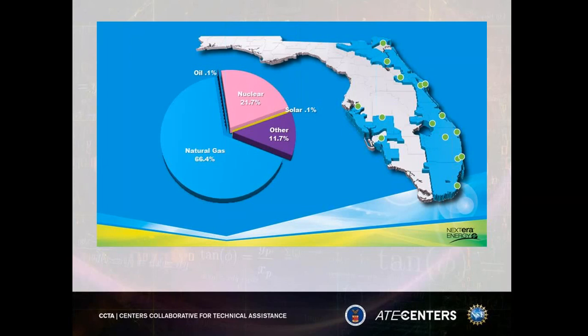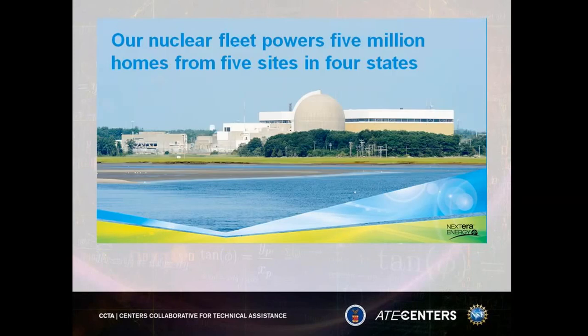So, anyway, what we have here is the map of Florida. This shows the Florida Power and Light footprint. We are the largest electrical utility in the state of Florida. Florida Power and Light is a subsidiary of NextEra Energy. Our nuclear fleet is one of the largest producers of nuclear power in the United States. We have nuclear power plants in Florida, New Hampshire, Iowa, and Wisconsin.